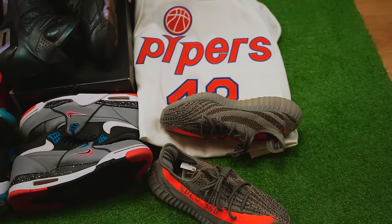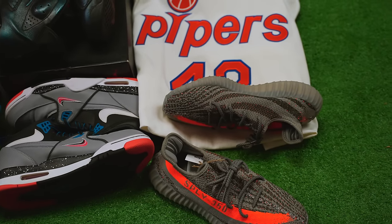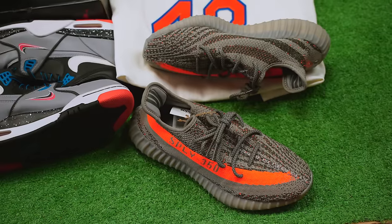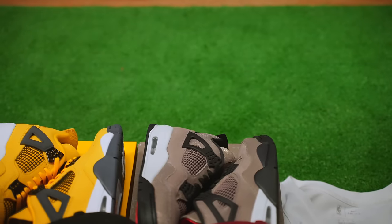And these Belugas, remember when the first release came out, people were fiending for that colorway as well. But ever since the re-release, if I were to pick any 350 right now to wear, it'd probably be that one for sure. And the Tote 4s, I really like that sneaker. It's kind of like a cheap friends and family Travis Scott.